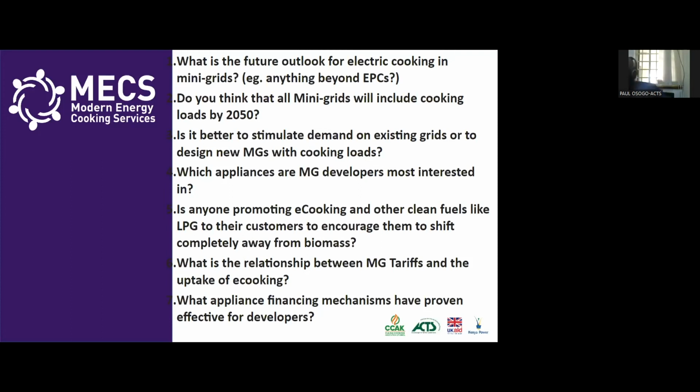Our next question will be, do you think that all mini-grids will include cooking loads by 2050? This question I would like to present to Elliot, if he's available. Yes, hi. Hope you can hear me okay. Thanks for the question. So personally, I think yes, I think all mini-grids will include cooking loads.